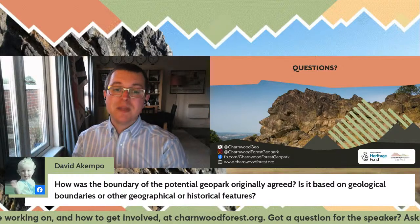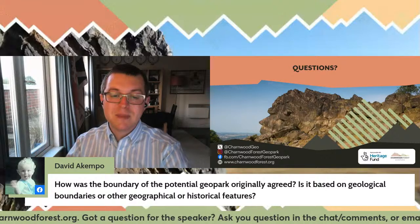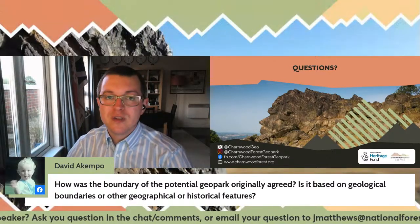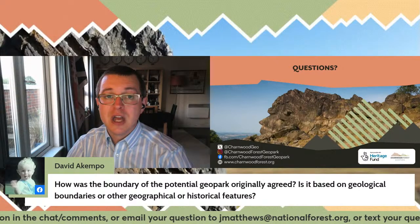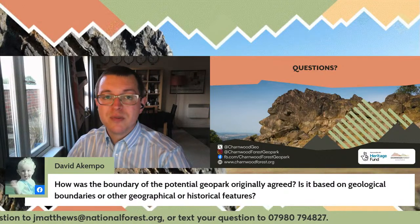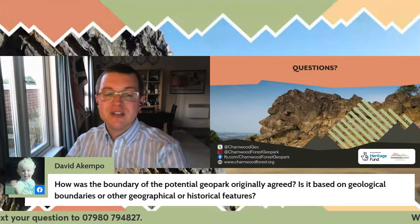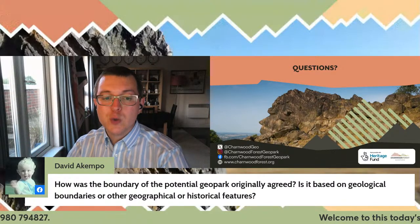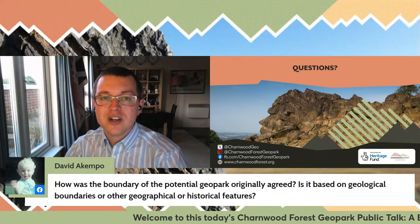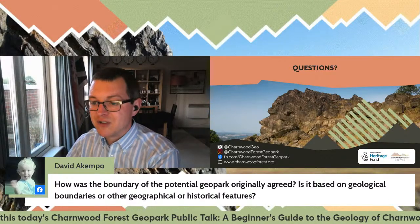So that boundary has been set for around about 20 years, and we have adopted that. It's not simply based on the geology. It does make sure that it incorporates all of the Precambrian geology, which is of the greatest international significance to us, but it's also defined by a number of other things, including landscape character, and it went through a series of stages of public review and incorporated lots of charitable and conservation organisations' views into that. So there were many stages of consultation to set the boundary. A great question.